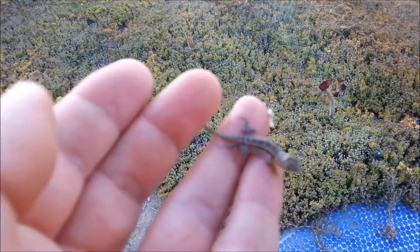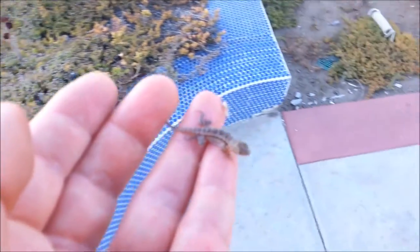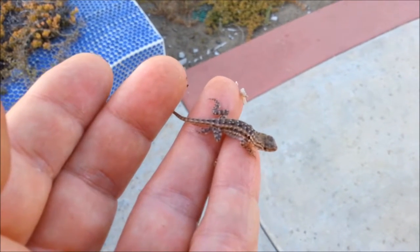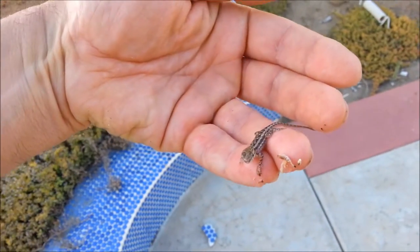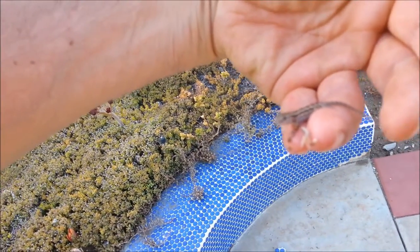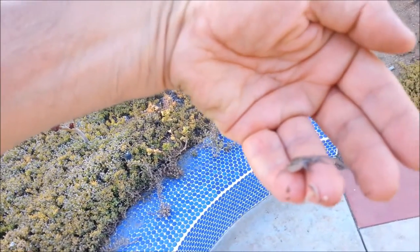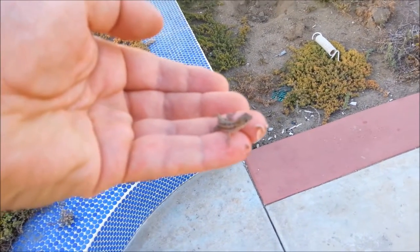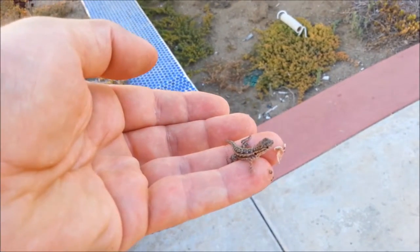Yeah. This is right above his, oops. Yeah, it doesn't focus very nice. Let's see. There we are. Right above his arm is that little black spot. Let's see what he's got on the other side. Camera doesn't want to focus that close. There we are.